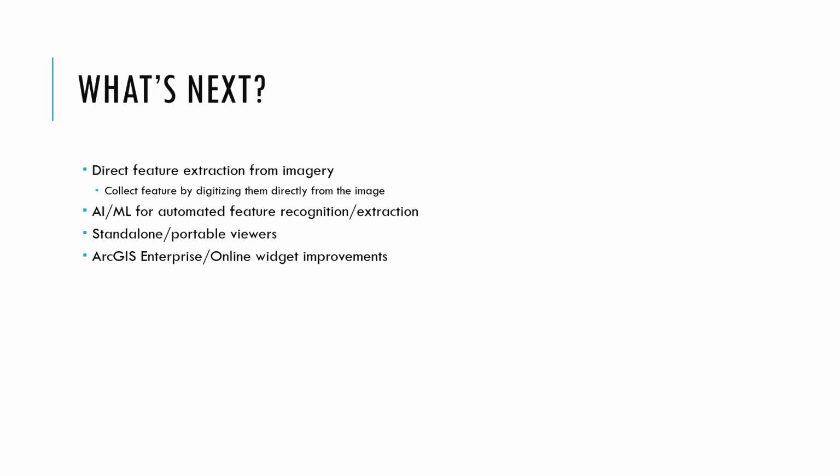Some of the features that can be expected in the near future are direct feature extraction from imagery, artificial intelligence and machine learning for automated feature recognition and extraction, standalone and portable viewers, and ArcGIS Enterprise and Online widget improvements.